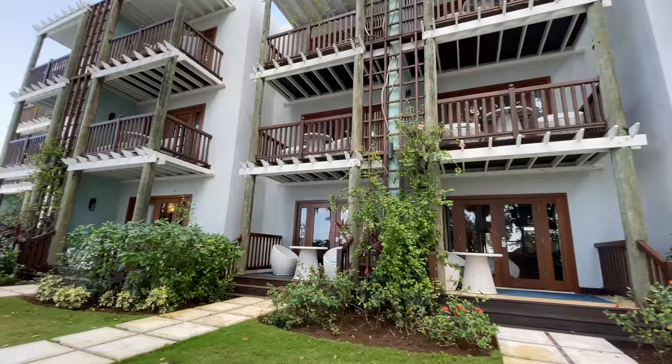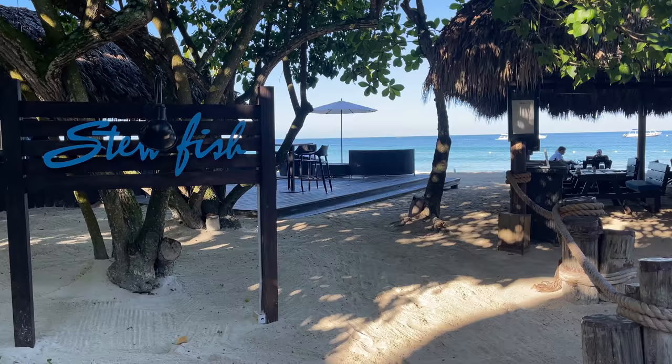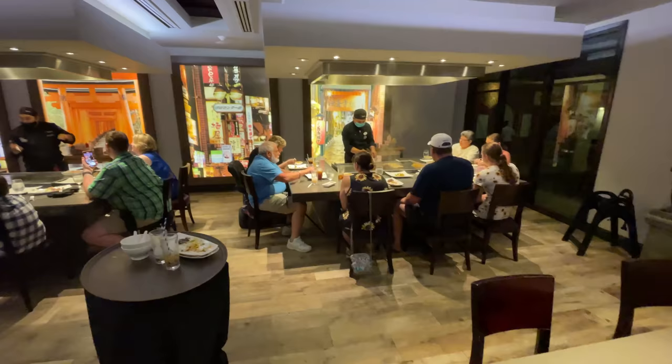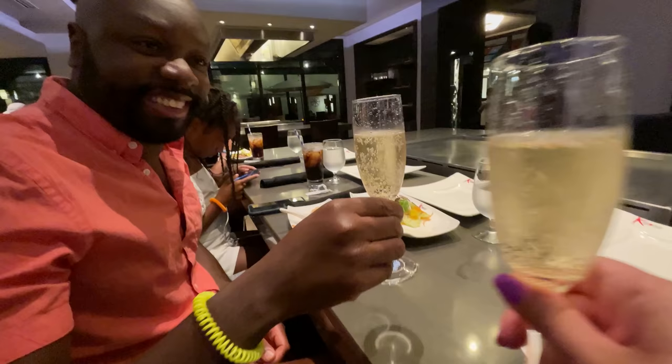Right now at Beaches Negril, there are four restaurants that require reservations. There's the Venetian, which is their Northern Italian restaurant. There's Stewfish, which is their Caribbean seafood restaurant. Mariachi, which is the Tex-Mex restaurant. And Kimono's, which is the Japanese hibachi restaurant. Kimono's is where we ate that evening, and Serge and I happened to be celebrating our anniversary, so we splurged on some bubbly.